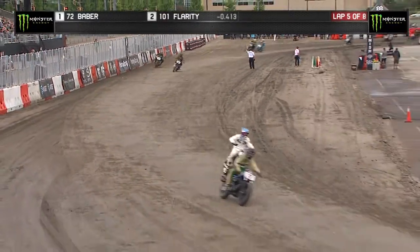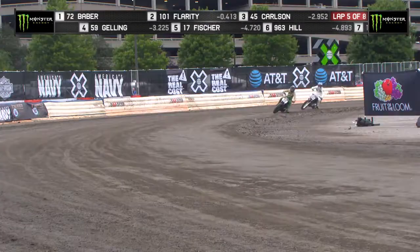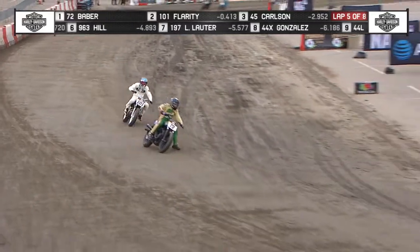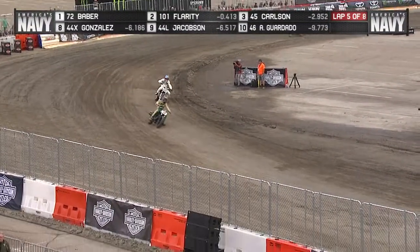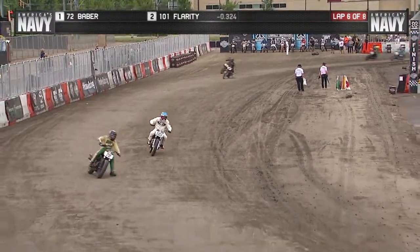Baber's having a problem. He reaches down. He's reaching for his fuel to turn the fuel on or off on the side of the bike. He might be switching that over to reserve, but the leader had an issue. Reached down with his right hand, which is the throttle hand, was working on the gas tank, or possibly checking the petcock on that motorcycle. But it is very hard to find a braking point, and that's possibly why that 3rd place rider went in too deep and drifted up the racetrack a few laps ago.